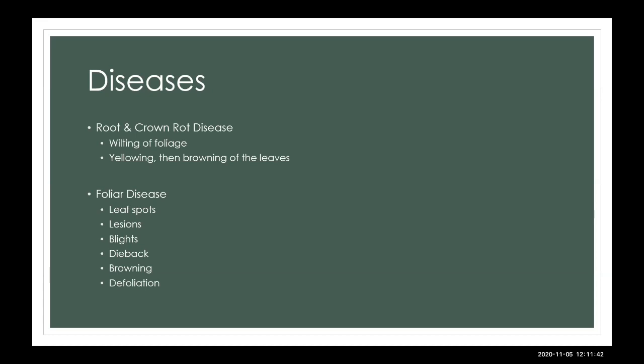Houseplants can get foliar diseases. However, those are even rarer to see than root rot. If plants are subject to high humidity or frequent misting, a disease can occur. So some symptoms of foliar disease would be leaf spots, lesions, blights, dieback, browning, defoliation.